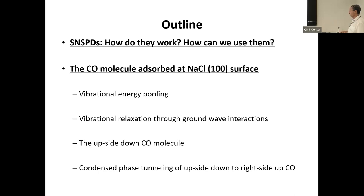So the vibrational energy pooling, what happens essentially is you put some vibrational energy into this monolayer, and the energy will pool into a small number of molecules and send them up to very high vibrational states. So you concentrate the energy into a small number of molecules, and then of course somehow they relax down. So this turns out to be interesting to study. Of course, they also relax back down to the ground state. That turns out to be unexpectedly interesting.